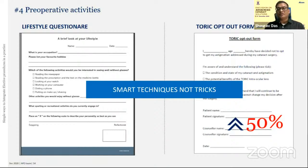And for some reason, the patient, despite being clinically suitable, despite you feeling it is affordable, denies it. He doesn't want this technology. Then what you do is, you ask them to sign a simple letter. And this is what the letter reads. It says, I, so-and-so, age so-and-so, hereby decide not to opt for the astigmatic correcting IOL. I understand that, by not choosing this lens, I will need to wear my spectacles for the rest of my life, and so on, and you sign it. So this is a very simple letter.